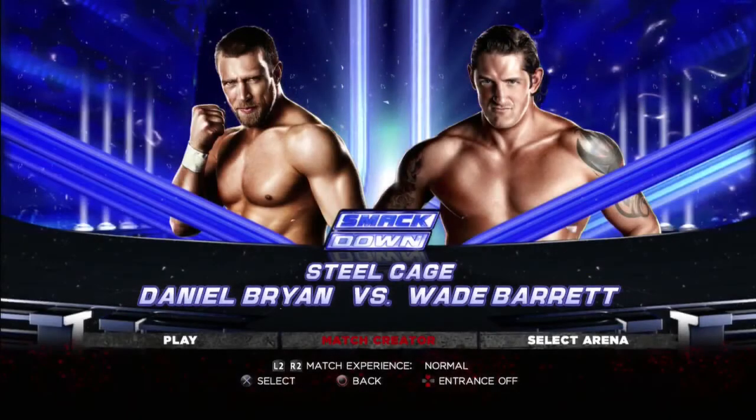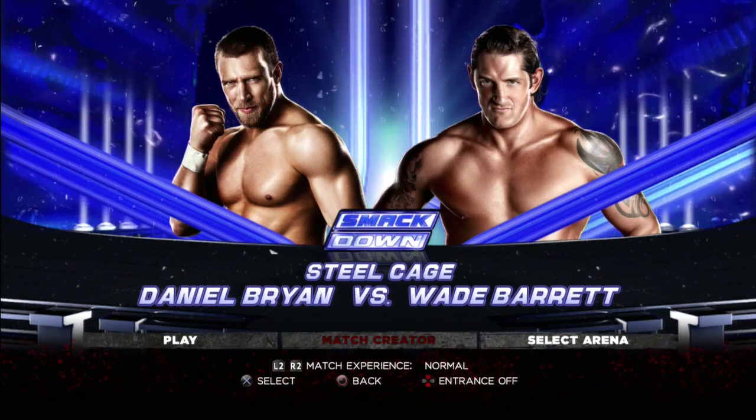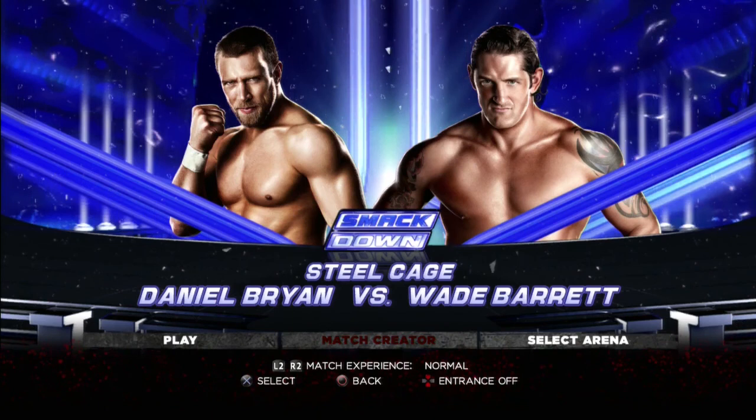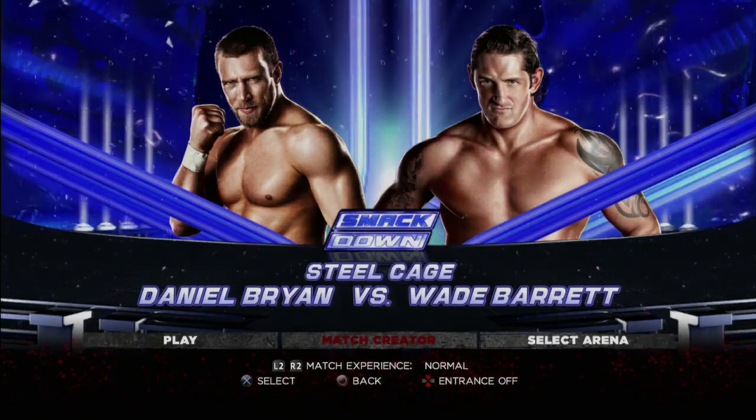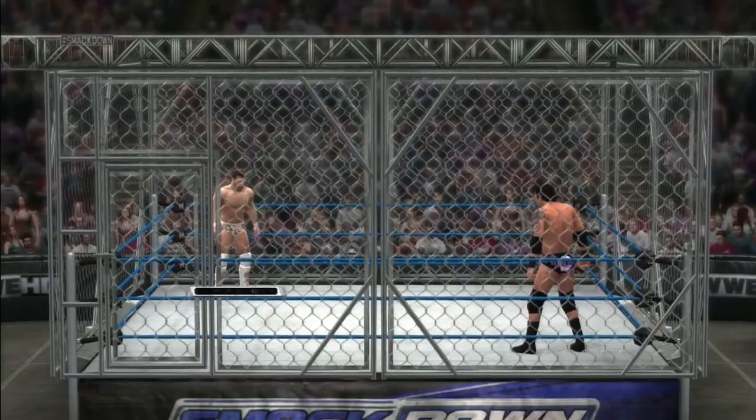So today we recreate Daniel Bryan versus Wade Barrett on WWE 13. We will of course be playing in the steel cage, but we'll be playing it with pinfall and submissions as the method of victory. This match of course came about because Wade Barrett was due to shave off Daniel Bryan's beard, but Daniel Bryan was having none of it, headbutted the Englishman and tried to shave off his beard, leaving him with half a face of hair.